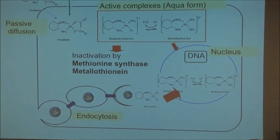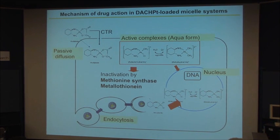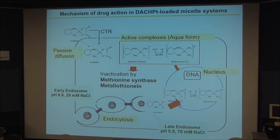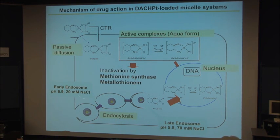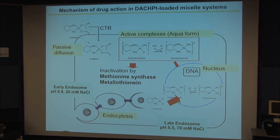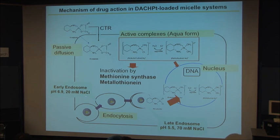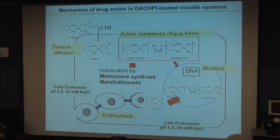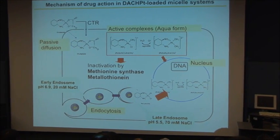So why does the drug release selectively occur in the perinuclear region? This is due to the difference in pH and salt concentration. In the early endosome, that means the endosome near the cellular membrane, there is this pH and this sodium chloride concentration. But when the endosome is transported into the perinuclear region, there is a decrease of the pH and an increase of the sodium chloride concentration.